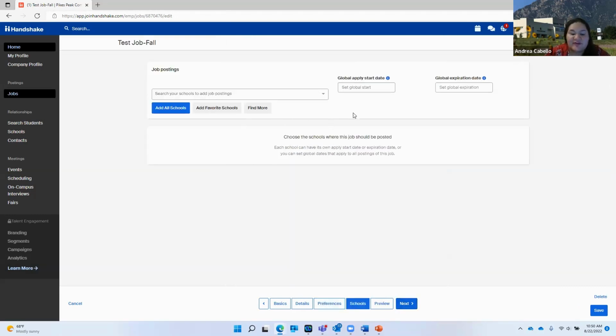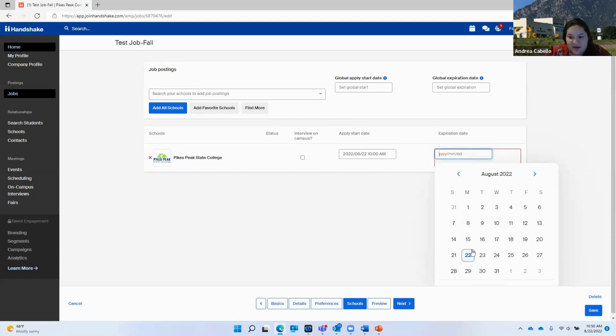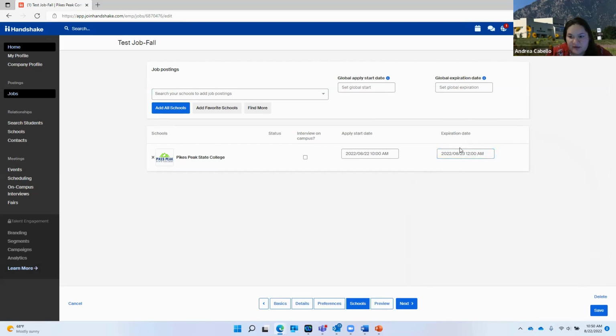All right, and then when we go to the next section, it's going to be who or what school is this position for. So you should have Pikes Peak State College already populated here, but if you do not, you can search schools here, and then it'll ask you for a start date, an end date, or apply date. So you would have a start date here and then an expiration date here. You can also put it down to the minute. So if you wanted 5:01 on a Friday, you can do that. But you will be required to put a start date and an end date.